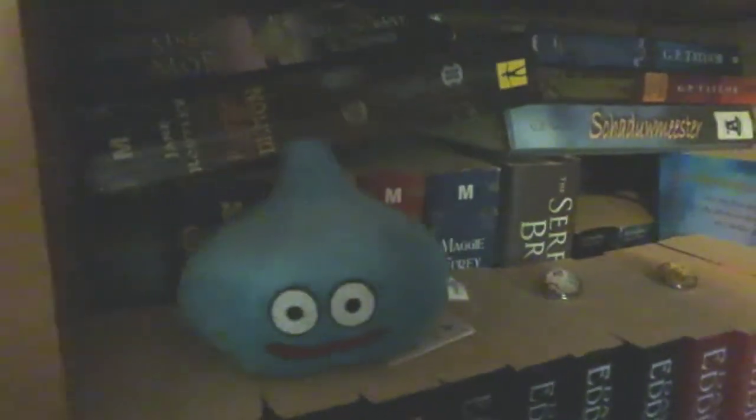We have some Maggie Furey books behind here, some Sarah Douglass, a couple of other books. Then this shelf has lots of Robin Hobb books, as well as some books that she wrote under her actual name, I think Megan Lindholm. We have some R.A. Salvatore books, and it's really too dark to see much more, so we'll just move on.